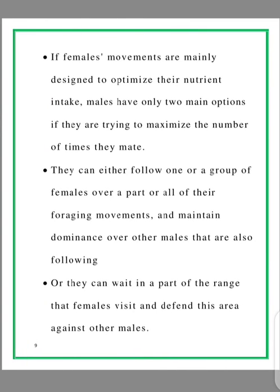Now, if females' movements are mainly designed to optimize their nutrient intake, then males have two reasons for movement. And now these two options are basically to maximize the number of matings and, of course, the food they eat. They can either follow one or a group of females over part or all of their foraging movement and maintain dominance over males that are also following, which is quite challenging. Or they can wait in a part of the range that females visit and defend this area against males.